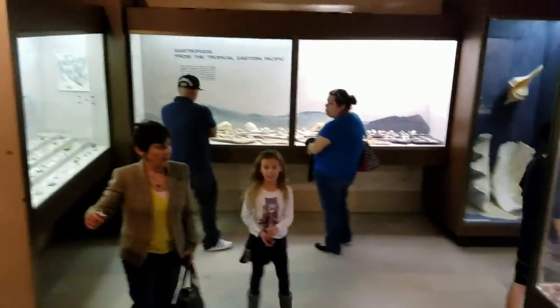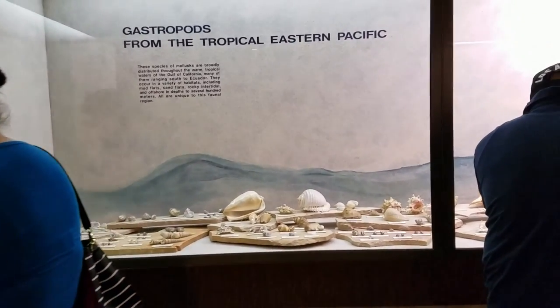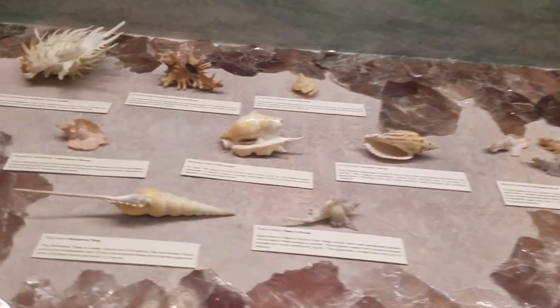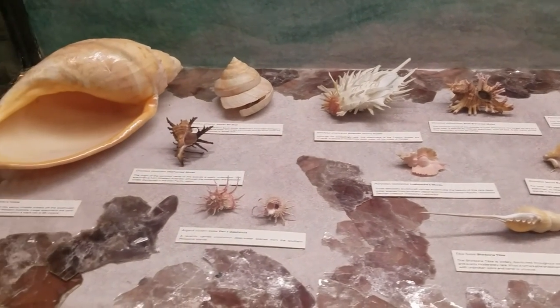This is their shells exhibit, and they have more than 200 specimens on display. The exhibit showcases a diverse mix of shells from around the world, including seashells, land and freshwater shells. You can also view some rare, endangered, and extinct shells.